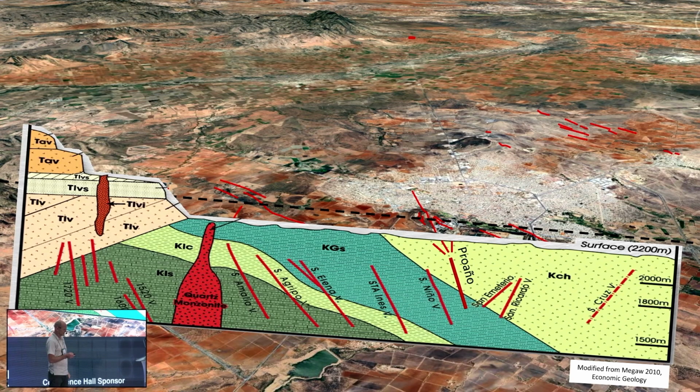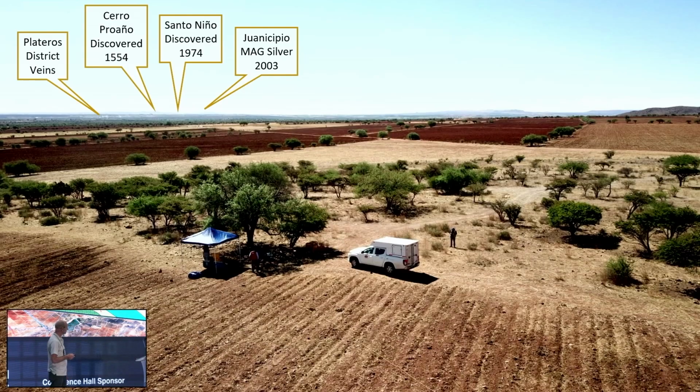And what is interesting about this is Cerro Prana was the only one that outcrops. All the rest are blind discoveries. Most of them don't have geochemistry at surface. Most of them don't express at surface. They're all hidden, about 200 to 300 meters under the subsurface.